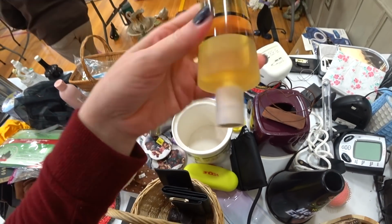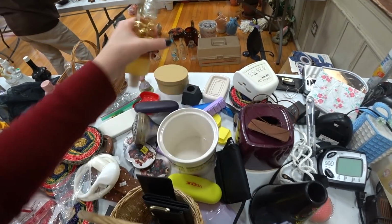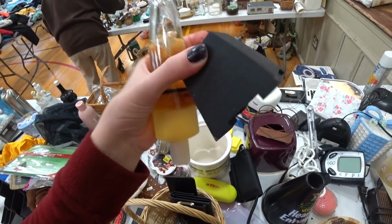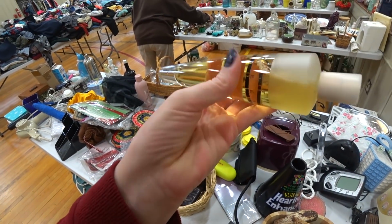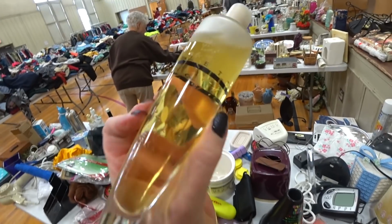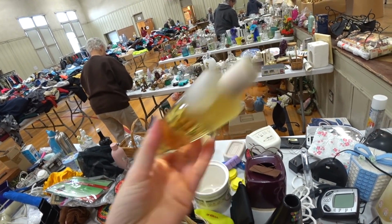What the heck is this? Made in France. What is that? Is this perfume? It is. I'm going to put that in my bag too.